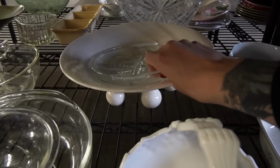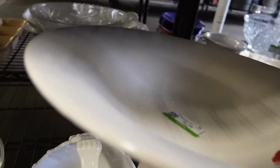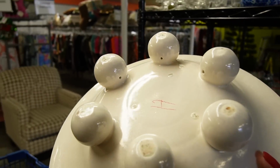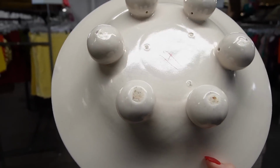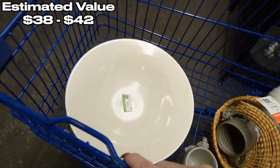All right, I had to get a closer look at this ceramic bowl down here because it has really neat feet. It is $6.49. There's no markings on it. It's just kind of funky. It looks like it has some age because of all of that crazing. I think I might grab that. It's got a nice form, so that might be a booth piece. It's very heavy.